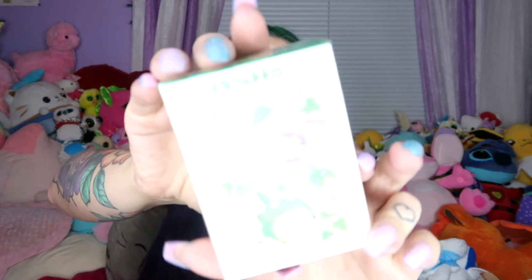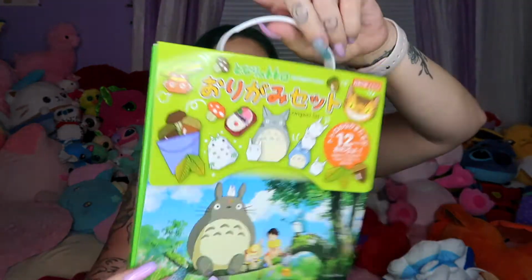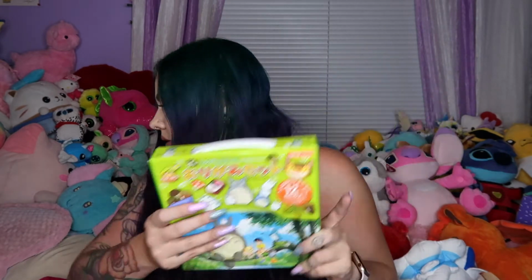It sounds like it's a puzzle. Look at this puzzle. That is so cute. I thought it was a puzzle. It sounds like a puzzle. And then I can make 12 figures from Totoro. Oh my gosh, it's like a little handle. So this is this, and then there's all of this in it. That's pretty cool. Oh my gosh, it's origami. That is so exciting, actually. I haven't made origami in so long. How cool is that? So I get to make some origami pieces.